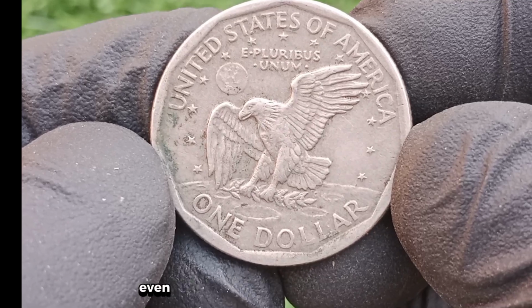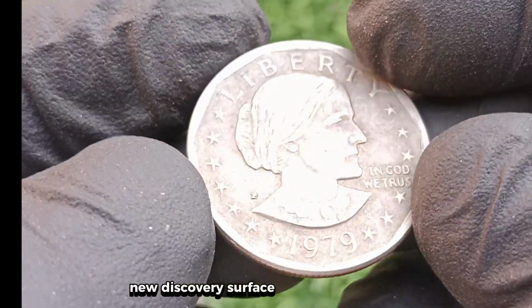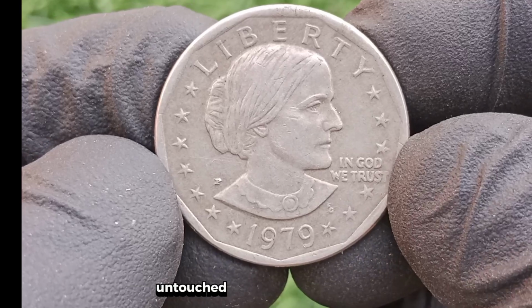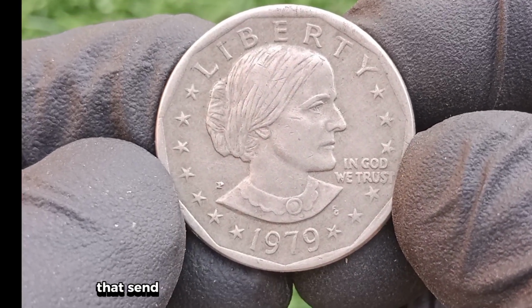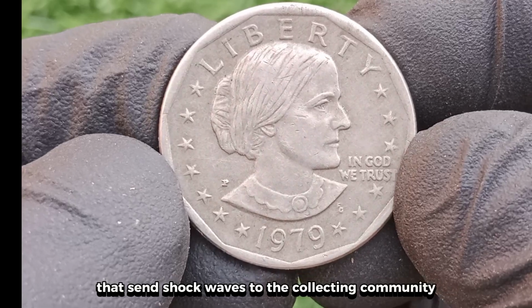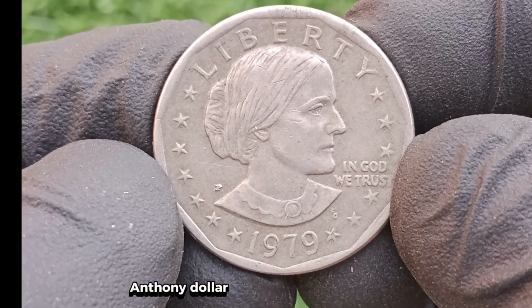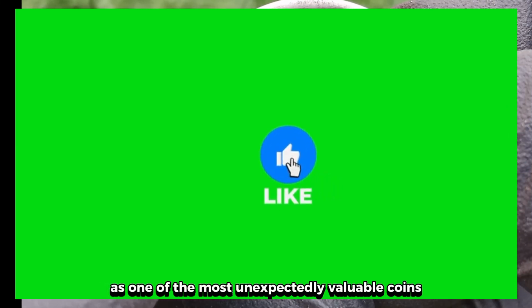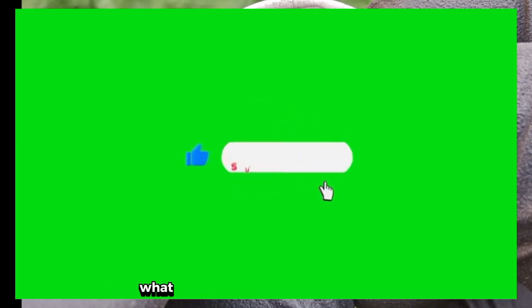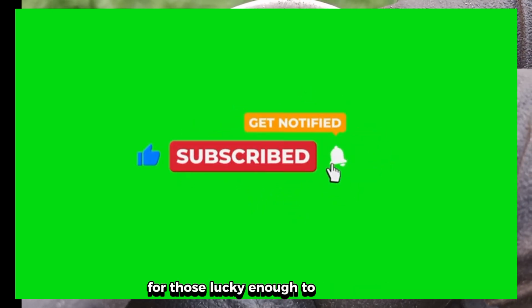Even now, decades after its initial issue, new discoveries surface. Rare minting errors, untouched rolls of wide-rim coins, and pristine uncirculated sets that send shockwaves through the collecting community. Each time, the story of the 1979 P Anthony dollar grows, solidifying its status as one of the most unexpectedly valuable coins in American history. What was once dismissed as a misstep has now become a golden ticket for those lucky enough to uncover it.